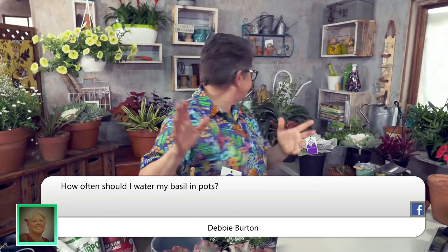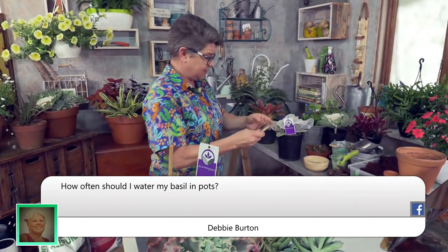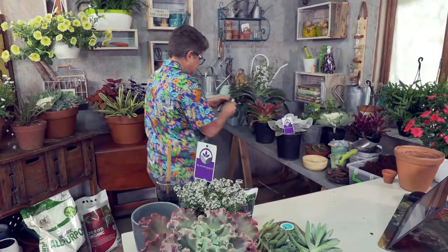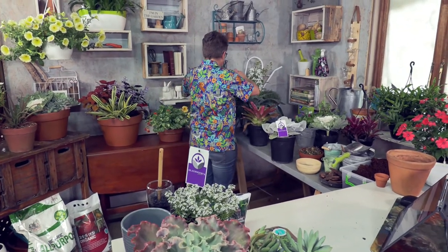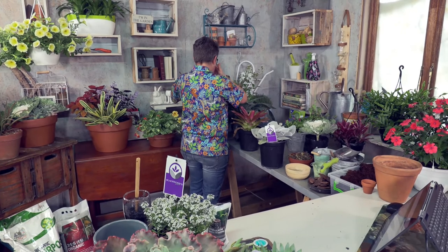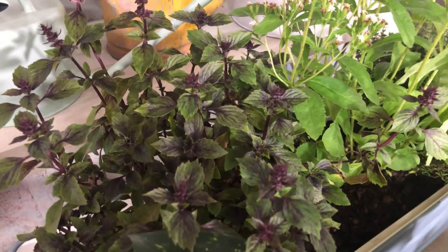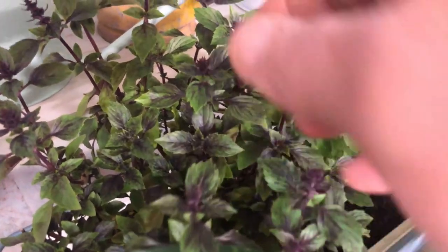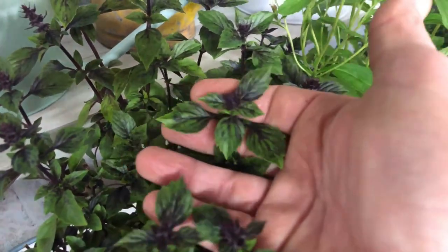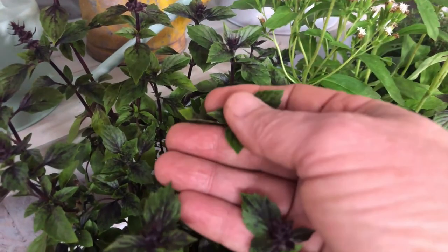And basil, in fact, I've got some basil here. I want to show you some basil here, different types of basil. All right, so what I'm showing you here is a perennial basil. This is one of the sacred basil. It's perennial basil. Warwick, am I on?